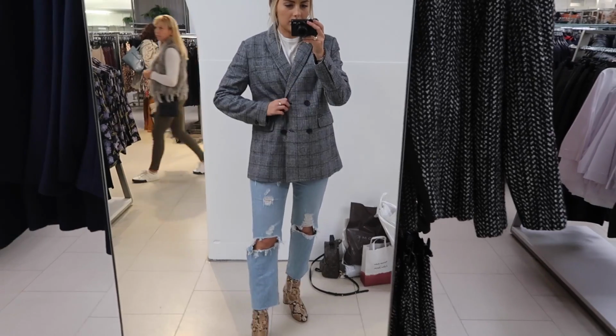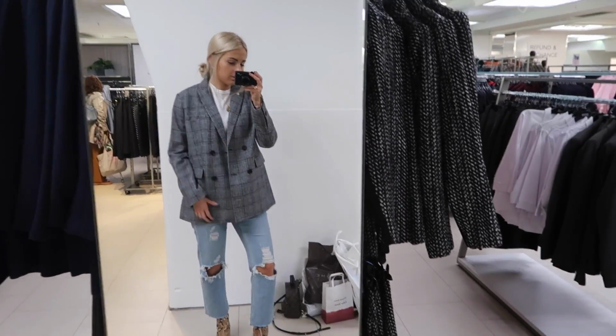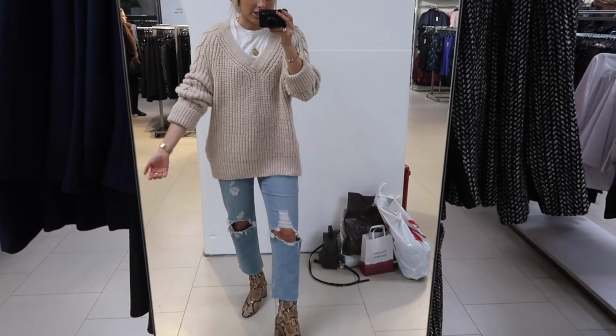I think I could wear it closed. I'm thinking with some flared black jeans it would look cool. So ignore the fact that I've got it on with this white t-shirt because I wouldn't wear it like that at all. But this is the beige jumper.